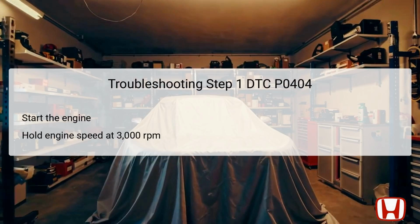The first step in troubleshooting DTC P0404 involves starting the engine and holding the engine speed at 3,000 revolutions per minute, RPM, without any load. This ensures that the engine operates under a controlled condition, which is crucial for accurately diagnosing the EGR system.